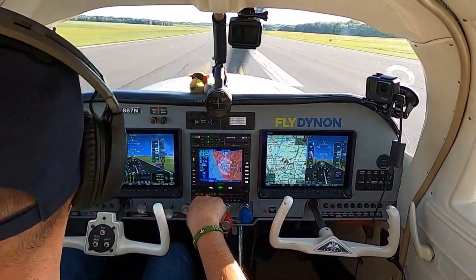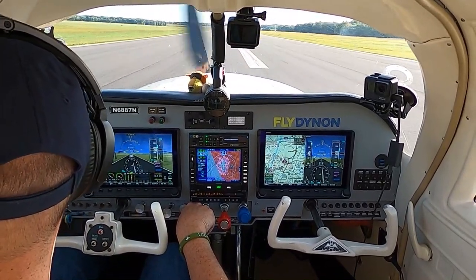Orange County traffic, pattern work. Delta, midfield right downwind, runway 2-2, Orange County.